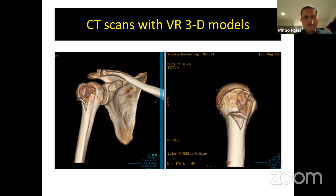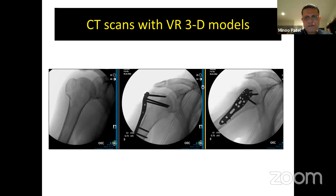And so what I would do in this instance is use a traction stitch and bring it into position and temporarily pin it with a wire, and then use my standard 2-incision minimally invasive technique to put a buttress plate, which is what we've done here. This also allows me to show you something very, very important.